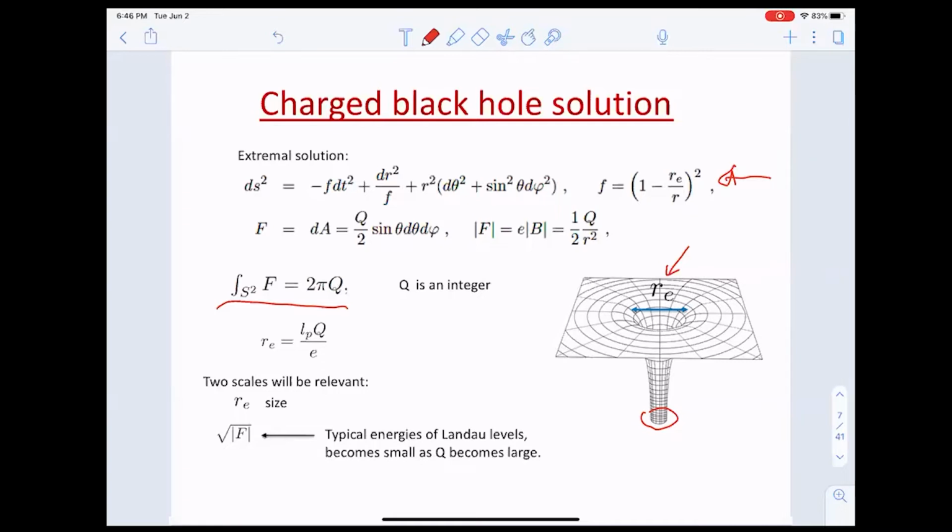Okay, so an important property is that the size of the black hole is related to the charge by this formula, which roughly says that the size of the black hole is proportional to the charge times the Planck length. There were two scales that will be relevant for what we're going to discuss. One scale is the size, and the other scale is the square root of f. So f has units of 1 over length squared, and the square root of f has units of energy. And this will be the typical energies of the Landau levels of charged particles that are moving in this background.